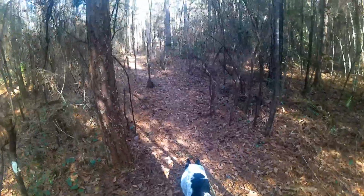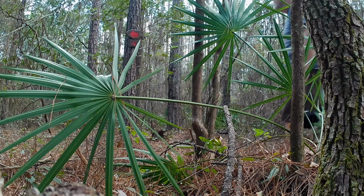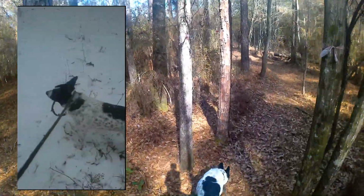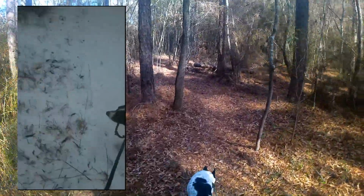It's funny to think that I'm out here in shorts hiking today with a high around 80 degrees when you consider that just 2 weeks ago it looked like this. 7.5 inches of snow, the most on the Gulf Coast in a century and a half.